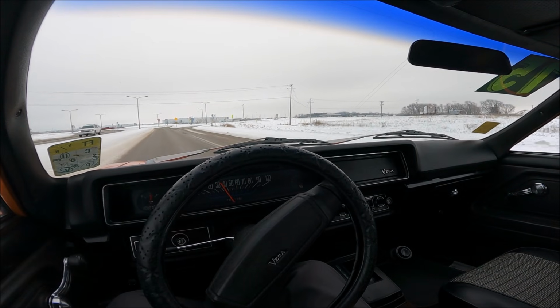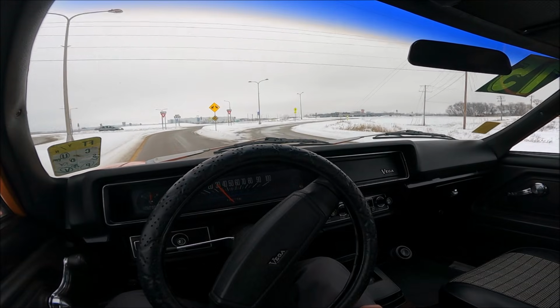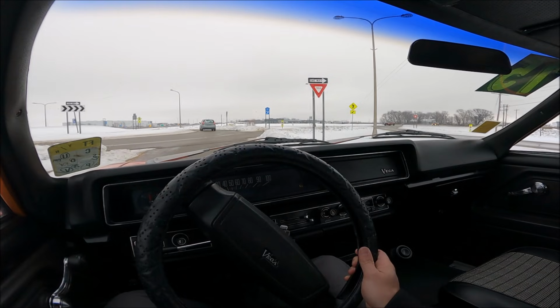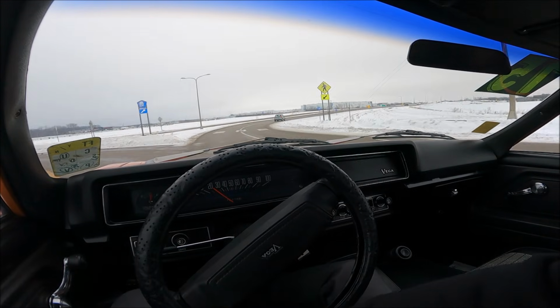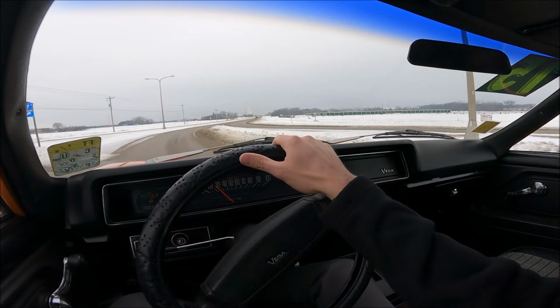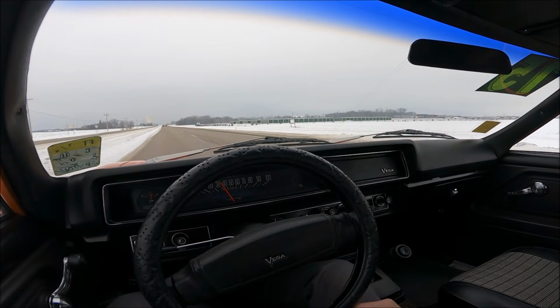Braking smoothly. If you hear a kind of a tapping noise, that's the fuel pump. It's working as it should. Corners as you would expect for a 75 Vega. A little bit luxurious in the corners, just enough to make it comfortable and easy.